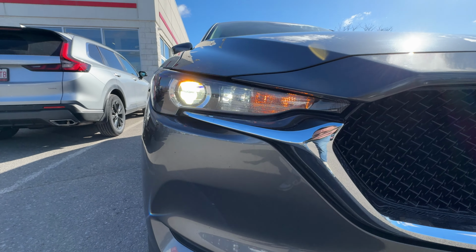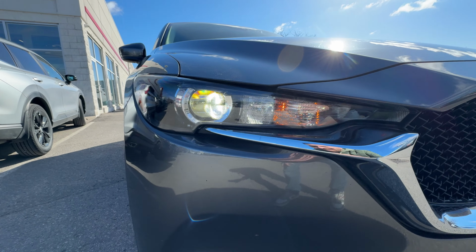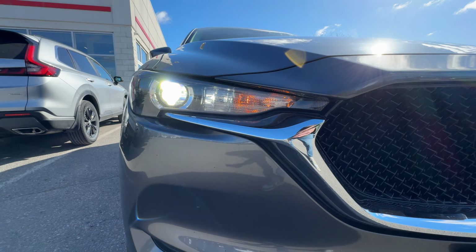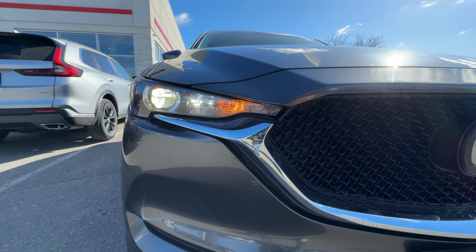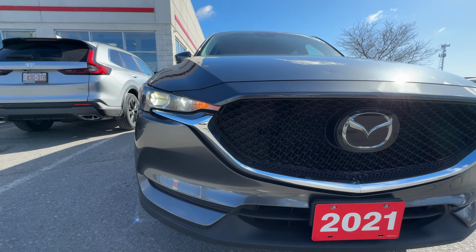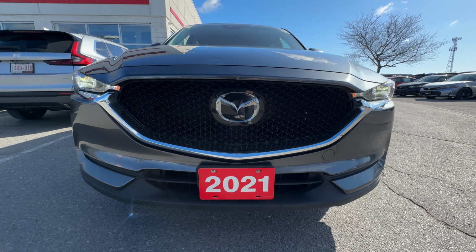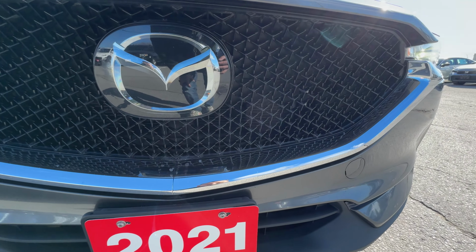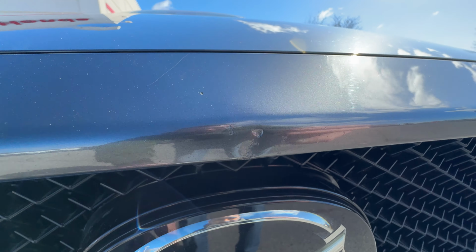Now, on the CX-5, you do get LED daytime running lights as well as LED headlights. So those really nice, clear, bright white lights at night are fantastic. And that's what most people want nowadays. They don't like those older style bulbs. Big looking grille on the Mazda, lots of chrome here as well. And then one other thing that I did notice right here, can you see that right there?